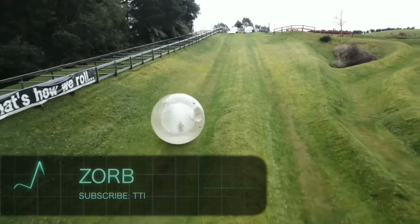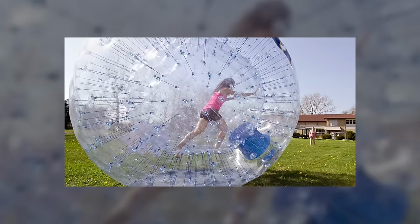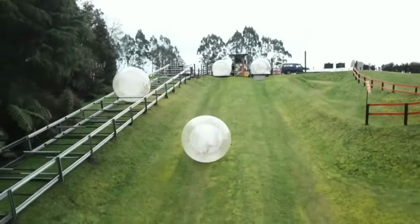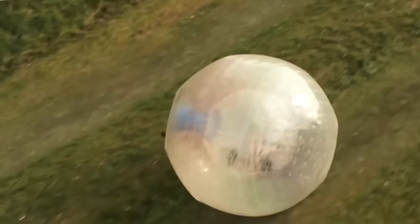Zorb. This Zorb ball may be all the therapy you need for a lifetime. Picture yourself inside this transparent orb being rolled downhill. Being an extreme sport, Zorb is loved by adventurers and anyone looking to have a great time. Zorb is 100% safe, thanks to the unique design and setup of the orb.